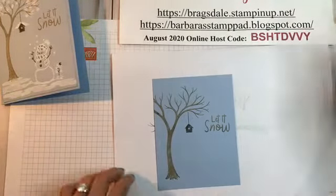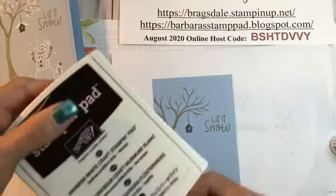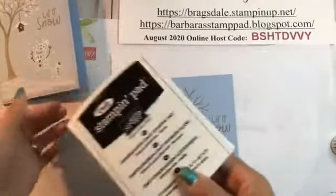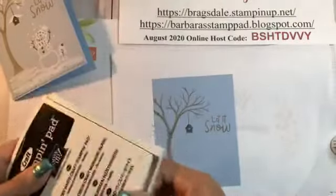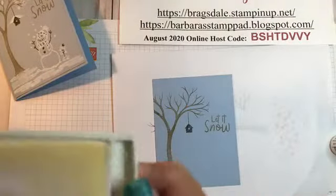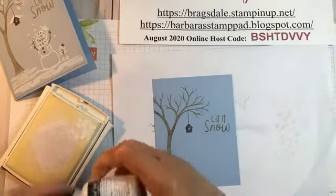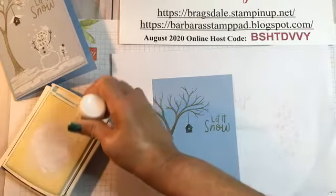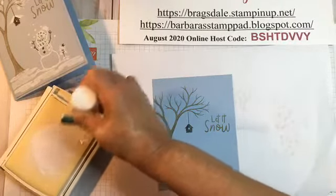The other part that we're using to this is, we do have, this is the older one, a white craft ink. And that's what's going to represent some snow. And when I open this, I'm going to re-ink the side right here because I used some last night.